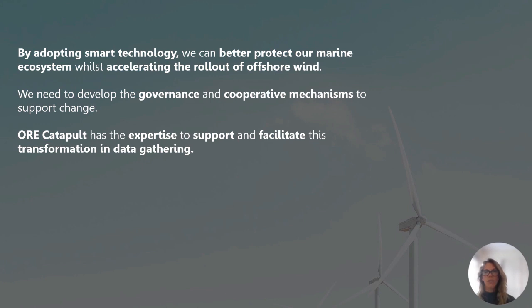One final note, by adopting smart technology, we can better protect our marine environment whilst accelerating the rollout of offshore wind. Today, there is an increasing demand for data and transparency in decision making, and marine data must be detailed, precise, and readily available. Marine infrastructure projects and offshore energy are just a few areas where humans will impact marine ecosystems. However, when impacting, we need to protect and improve the marine ecosystems to the best of our ability. And we should be looking to new technologies to ensure they optimise both exploitation and protection.